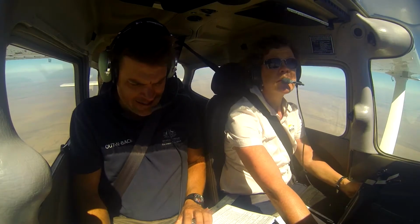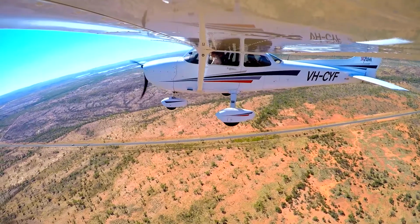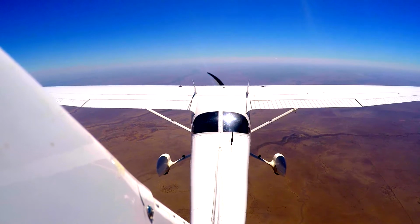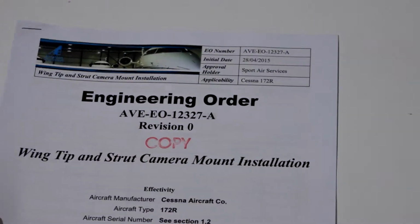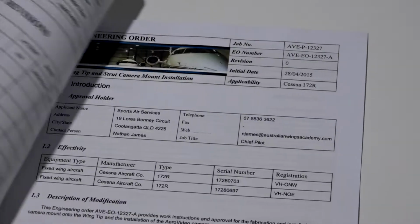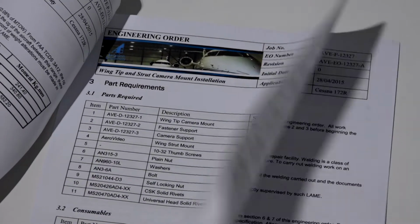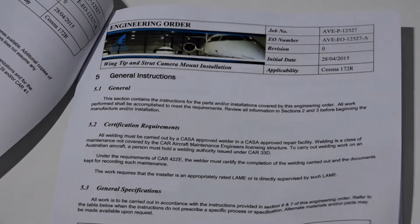We're going to make a quick stop here to change our camera batteries. As you can see from the footage, we have GoPro cameras attached to the wing, strut, and tail of our aircraft. Anything attached to an aircraft must have an engineering order that is approved by CASA. Nothing last minute about this. Our paperwork was organised months before we even left.